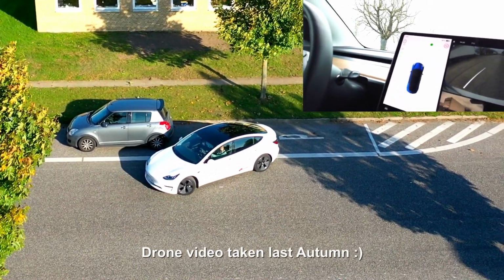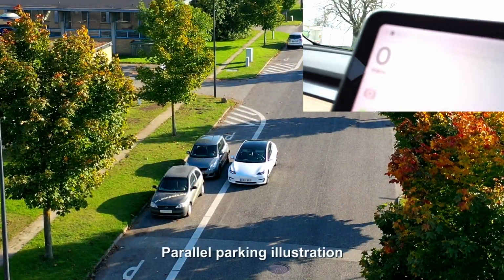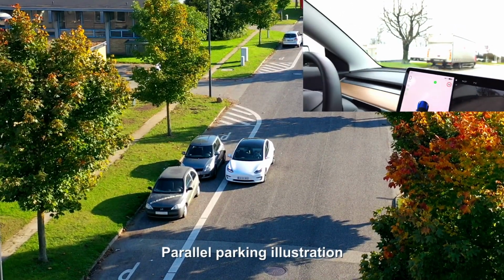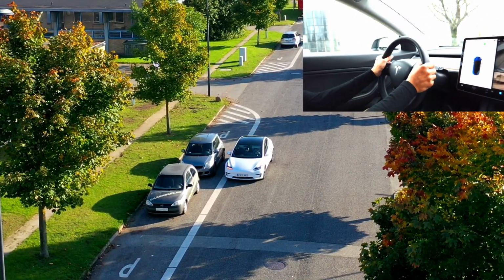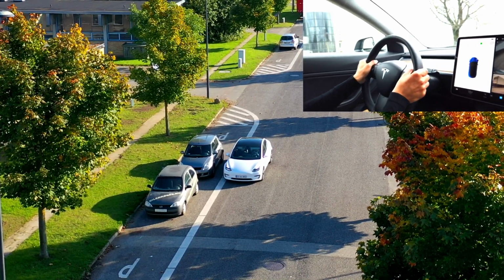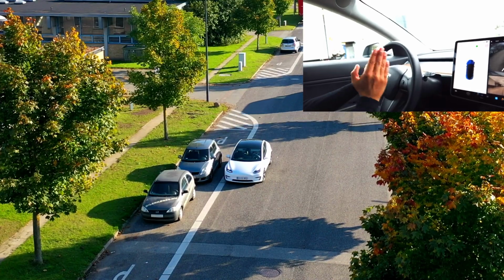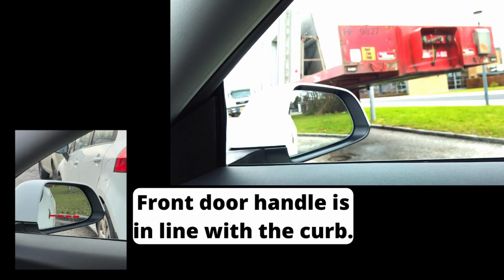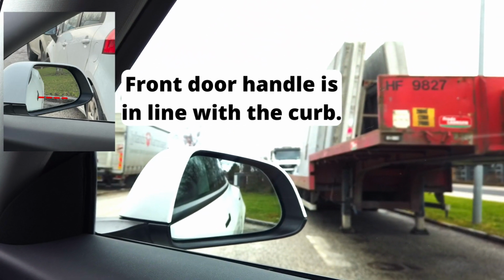And the technique for this parallel parking is that, as I was mentioning, approximately when you have your front wheel to the back wheel of the parked car, that's the time where you turn the steering wheel completely to the right. So that's what we are doing now. We are turning it completely to the right. We are still checking behind, also making sure there is no one coming, no traffic. Okay, we will keep going completely right until in the mirror, on your right side mirror, the front door handle is in line with the curb. That's the part where you will be turning full to the left. So which will be here.